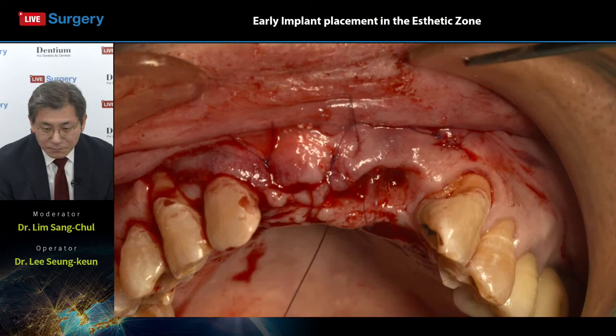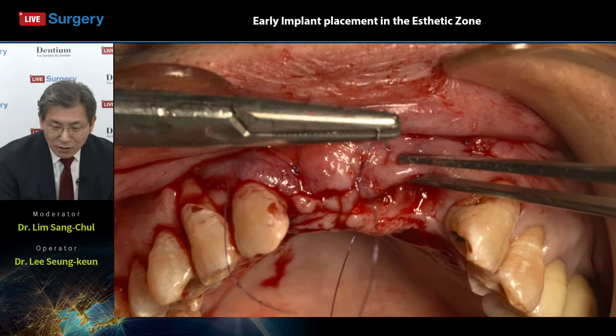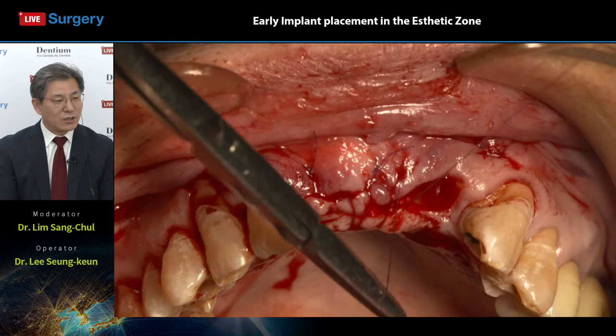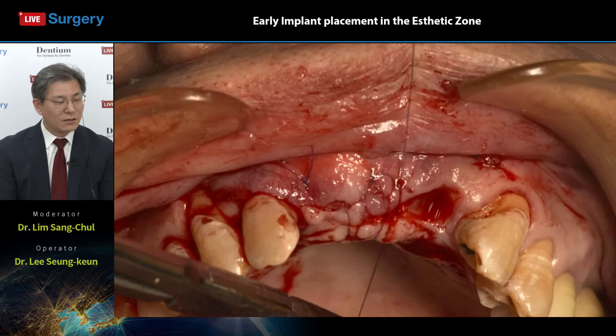Okay, another interesting question is here. What type of bone is ideal or preferable for you to use in these cases? Actually, for me, I always try to use what was written by Professor Hom Rae Wang. Oops, he's trying another suture.